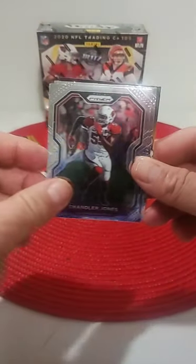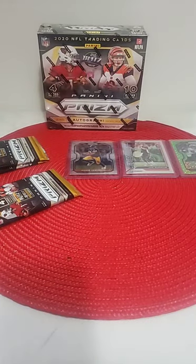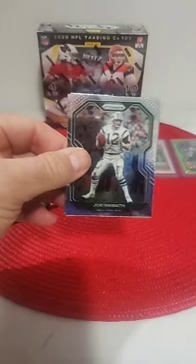All right, here we go. Leonard, Lindsay, Denver, Chandler Jones, Arizona, and Gallimore, Dallas. So besides that one pack, we've been light here. Here we go, three to go. Let's turn it on. Let's turn it on.